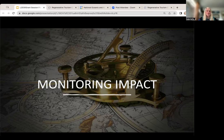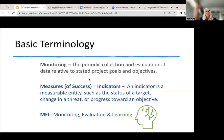So just a few pointers out of this. Monitoring is very basic. You're tracking things. You're looking at what got done, how many workshops you delivered, how many tour operators you engaged with. But if we're looking at impact, we really want to kick this into the next level, which is looking at the indicators, these things that actually show how we're making a bit of change.